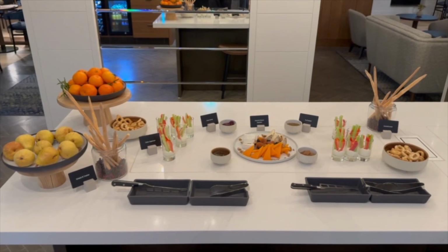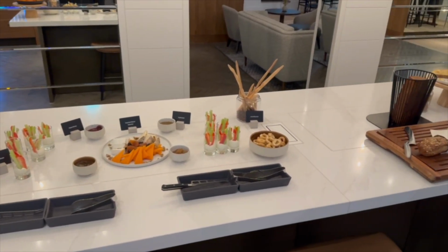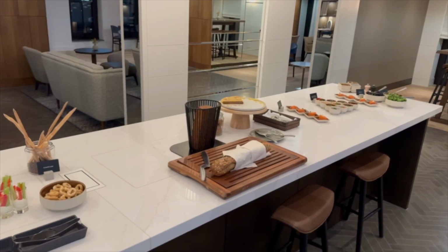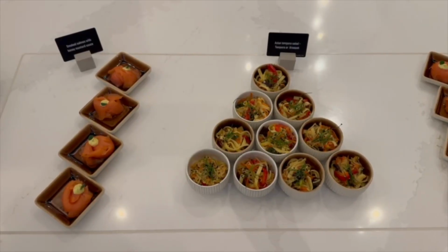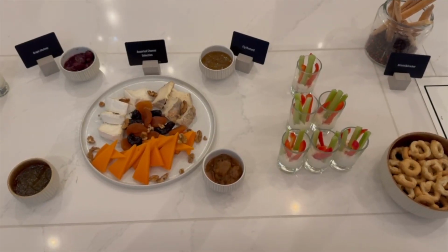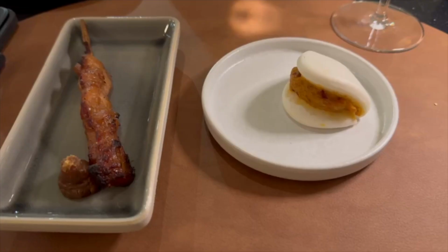It gets a little bit of a more moody lighting. There are some snacks here and there you can see. It is definitely more on the basic side. You have your veggie sticks with dip, you have your bread with a couple of spreads, you have some fruits and some small canapes. This definitely does not replace a full meal, I would say, in the evening. It depends on how picky you are, but it is definitely nice to have.